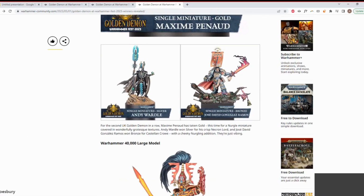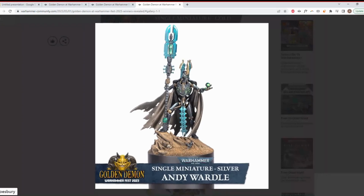Also in the 40k single miniatures, I wanted to call out Andy Wardle's here because this is fantastic, and I would recommend really go check out pics on his page because this one doesn't do it justice at all. That really is an amazing blue that he's achieved on that. Oh yeah, every inch of this is just absolutely pristine, and you can't really make it out in this pic. You just get the overall impression, but it is just absolutely stunning.